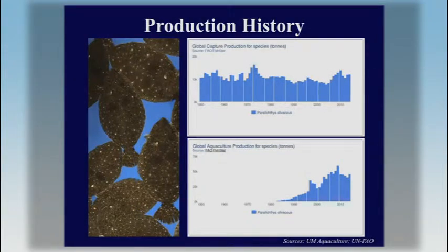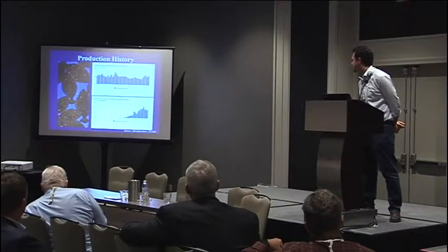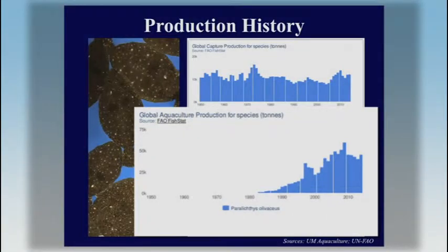Production history: there is a wild catch of this species. Whether that wild catch actually started its life in a hatchery is debatable, but they do catch them in the wild there, so they have a strong stock enhancement program for the species. You can see on the bottom panel the beginnings, back in the mid to late 80s, of farm production of this species from FAO.